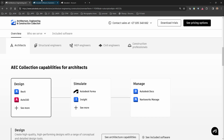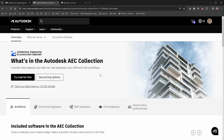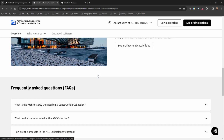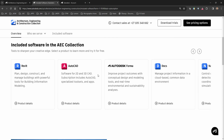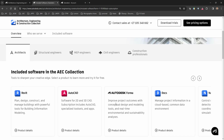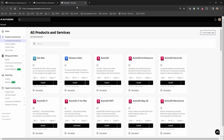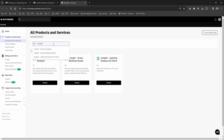So the included software, unfortunately, with the platform, that's why it's important also to contact somebody, your Autodesk reseller like Micrographics, to advise you exactly what you get for this. They do show you the main products, but what isn't shown over here is that you get access to Insight, which comes also with Green Building Studio. For those of you that design in the energy field, you'll recognize Green Building Studio, and some Insight and tools for Revit.